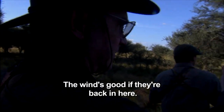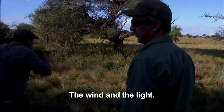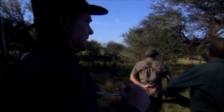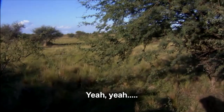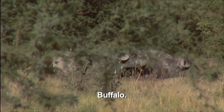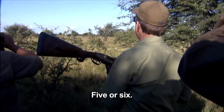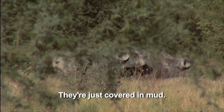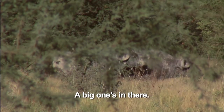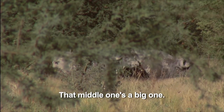The wind's good if they're back in here. Good wind and the light. Just covered in mud. The big one's in there. It's a big one. That muddy one's a big one.